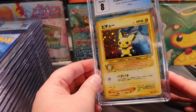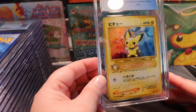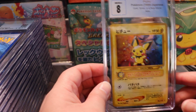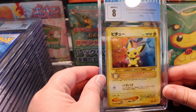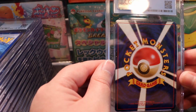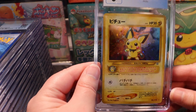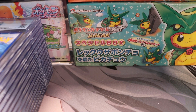I remember pulling this out of my personal collection because I wanted to see how good of a grade he could get. And I am so surprised that he got an 8 for how I treated my cards when I was little. Oh my goodness, like that is so cool. He's so cute. Oh, I love the colors of that card too.